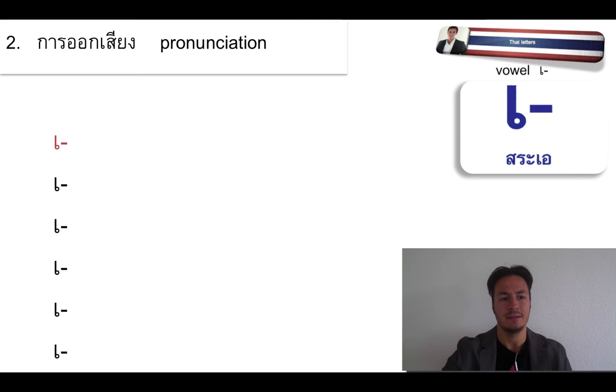A, A, A. Excellent. You can practice this on your own as well and also in combination with consonants that you already know.